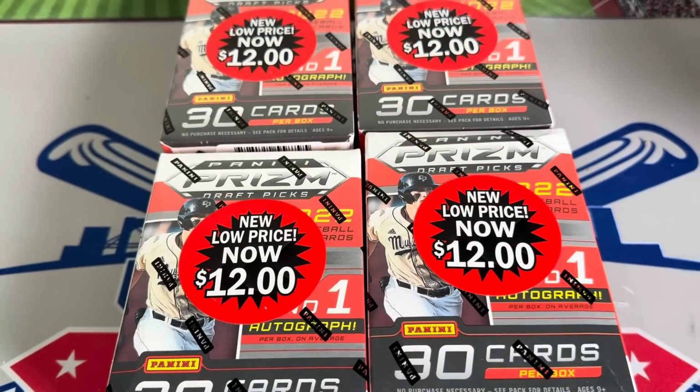All right, everybody, back from Walmart, and we have 4 boxes from the clearance bin. You see the big $12 price tag on these. They actually rang up at $11.87 a piece. I got these the other day.